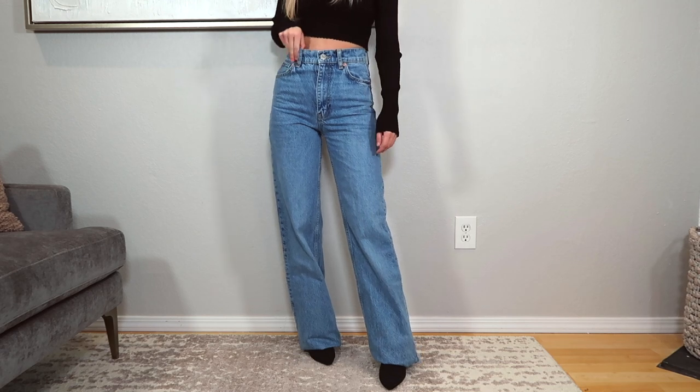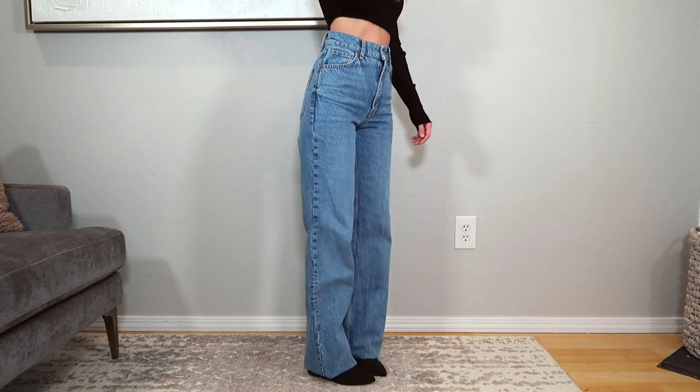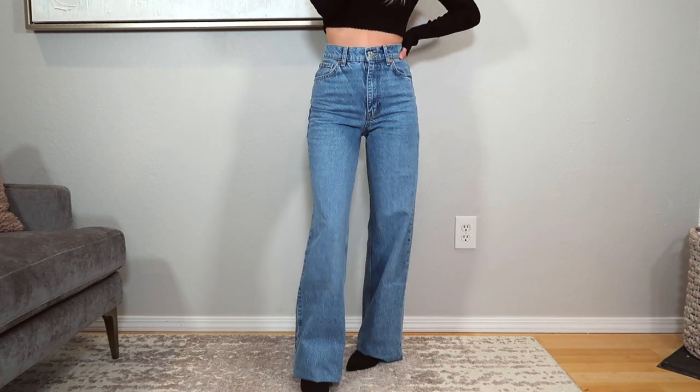The bottom of these are exactly the same. They are definitely way too long for me. I ended up cuffing them under, and after the try on I will have to cut off like 5 or 6 inches again. But again, the hem of these is unfinished, so this is just something I could take some scissors to and cut myself, no problem.